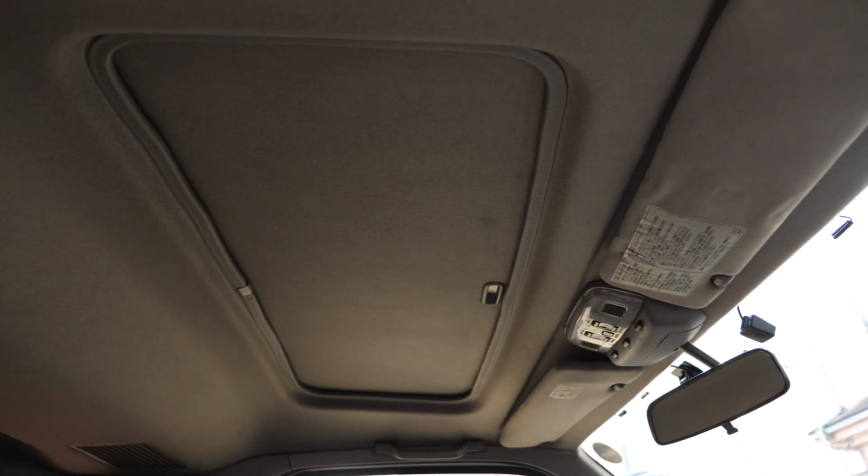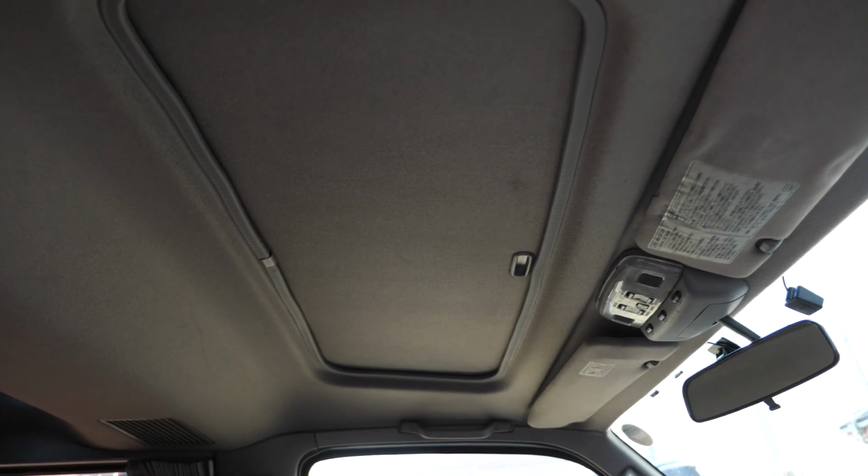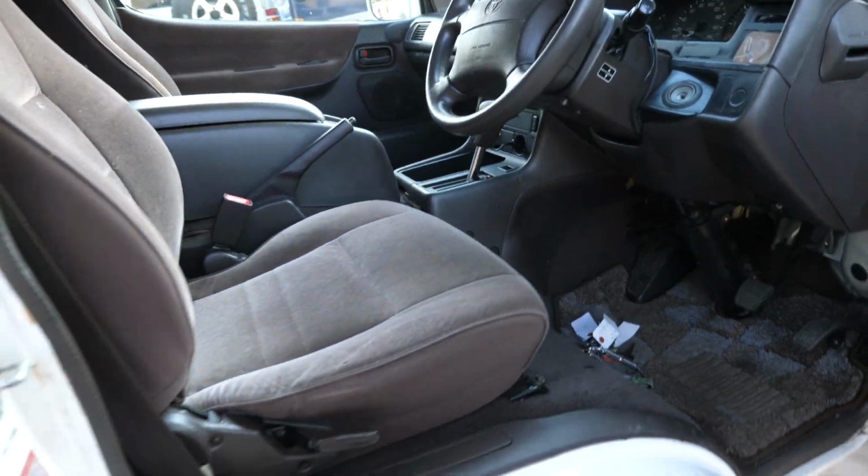Okay. Here's your first sunroof. This one here is tilt only. The rear one is tilt only. And the middle one is full retracting. Okay, all of those have been checked and they all work.